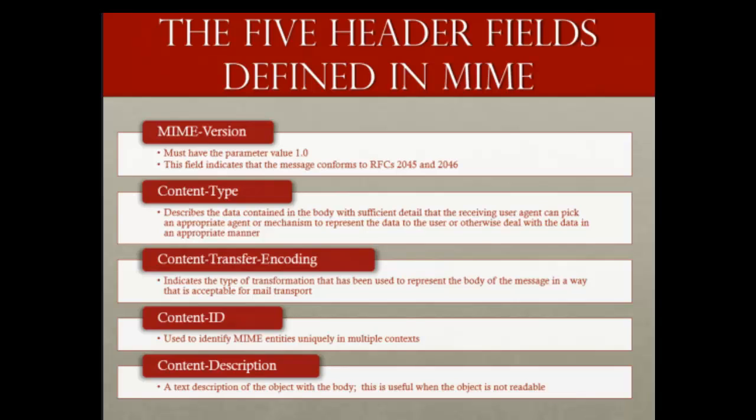Content ID, used to identify MIME entities uniquely in multiple contexts. Content description, a text description of the object with the body. That is useful when the object is not readable, for example, audio data. Any and all of the fields may appear in a normal RFC 5322 header. A compliant implementation must support the MIME version, content type, and content transfer encoding fields. The content ID and content description fields are optional and may be ignored by the recipient implementation.